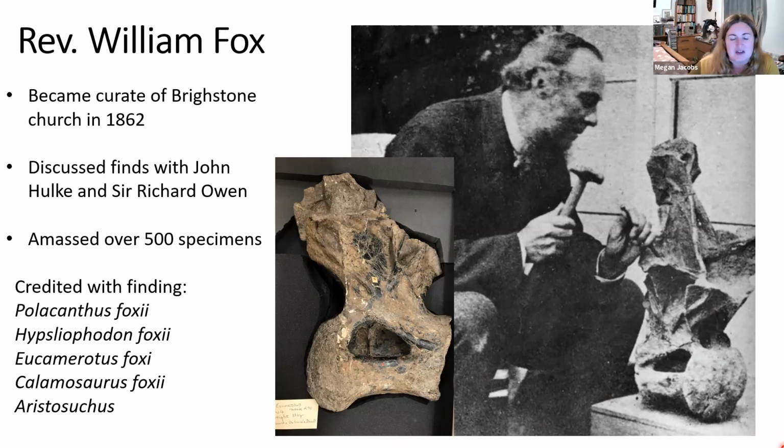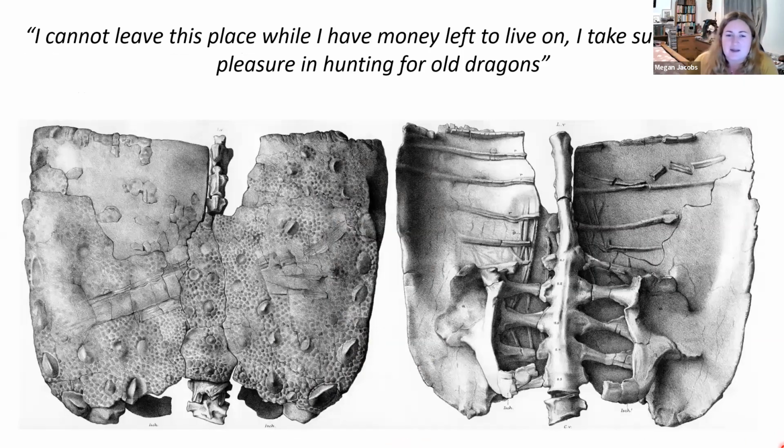And there were also dinosaur bones found in the wall cavities and in the attic of the house he was living in as well. So he was obviously hiding some of these, maybe to get back to them at a later date. But this is the Polacanthus specimen he found. Polacanthus, a little armor-plated dinosaur. I'll show you some photos in a minute. And it's just absolutely incredible.